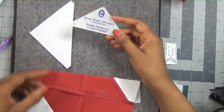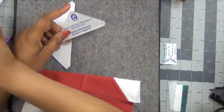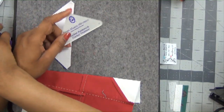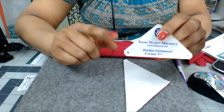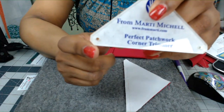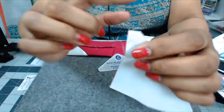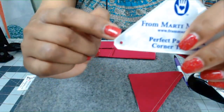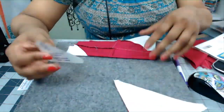Now, one thing you'll notice with the dog ears here is with the Marti Michell template, and let me switch to the other camera so you can see this a little bit better. With the Marti Michell corner trimmer, there are two angles here, whereas your Easy Angle is just a straight-across cut. So Easy Angle is straight across. The Marti Michell corner trimmer has a double angle here.